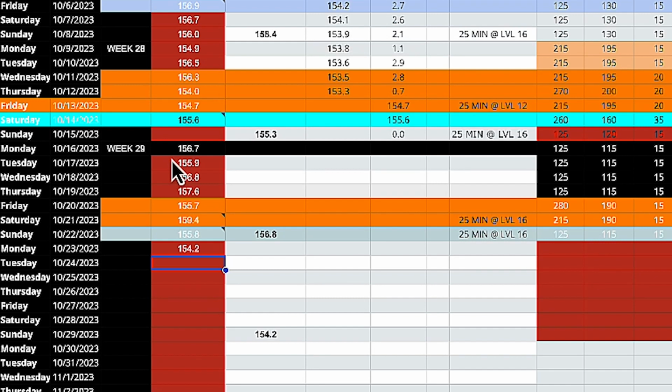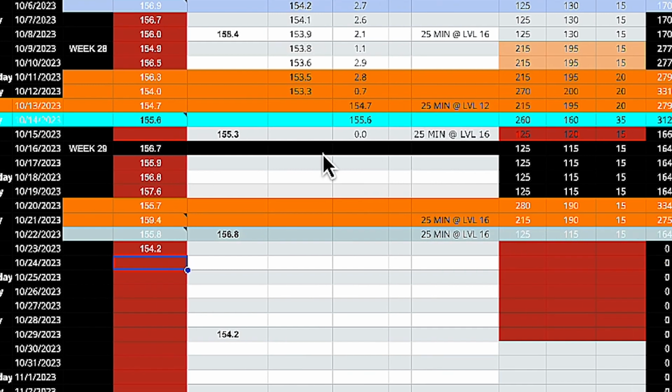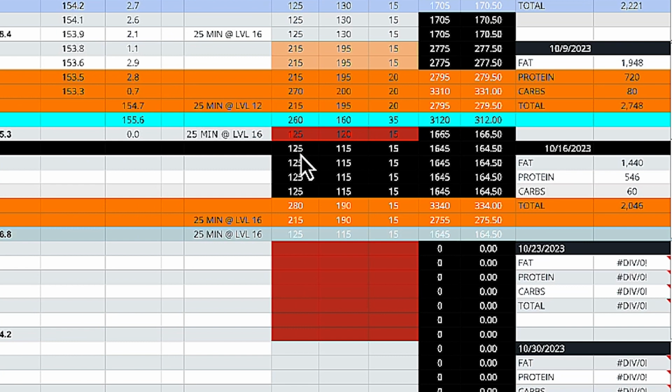All right, so week 29, I started the week here in the spreadsheet at 156.7, and the macros this week are pretty low. Since there is not a peak week this week, since there's nothing crazy going on, I was pretty conservative with the intake. Dropped the protein from 120 down to 115, but keep in mind I was only at 120 last week for one day. So I went from 130 to 120 to 115 pretty quick there.